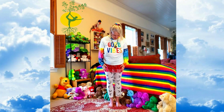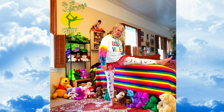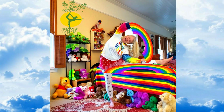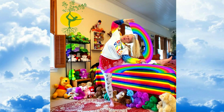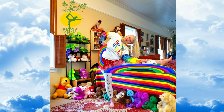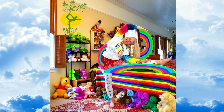We can even put our legs into the rainbow. So you can find a place where you can put your leg and bring that rainbow to the side. And this time our leg is stretching with our arms and with our side. And you can bring your rainbow back a little bit. And you feel that stretch even more right here. Rainbow stretch.